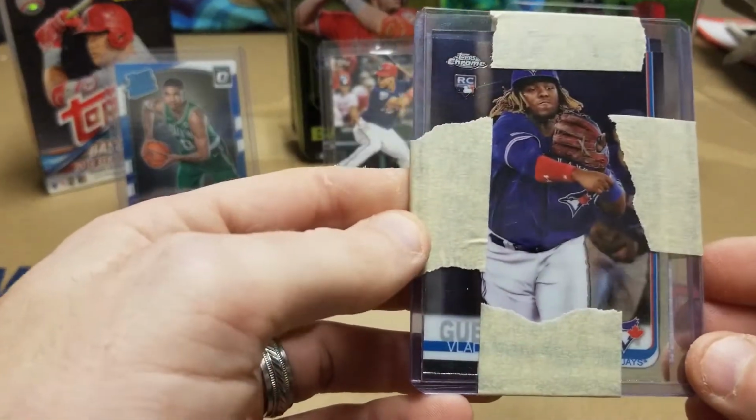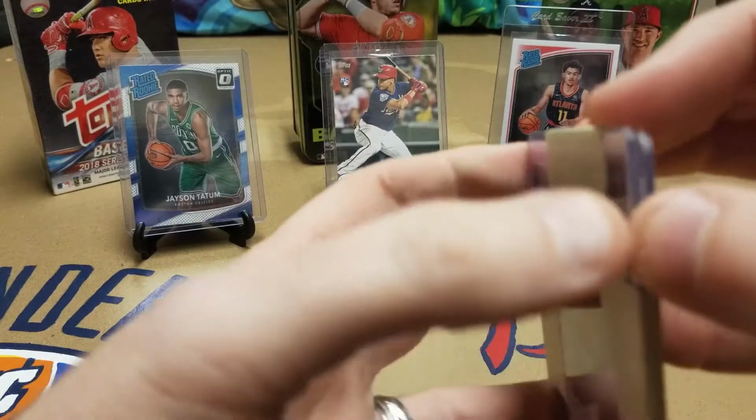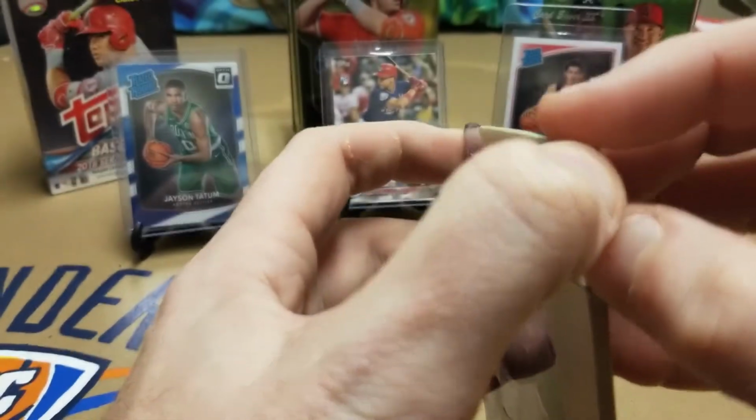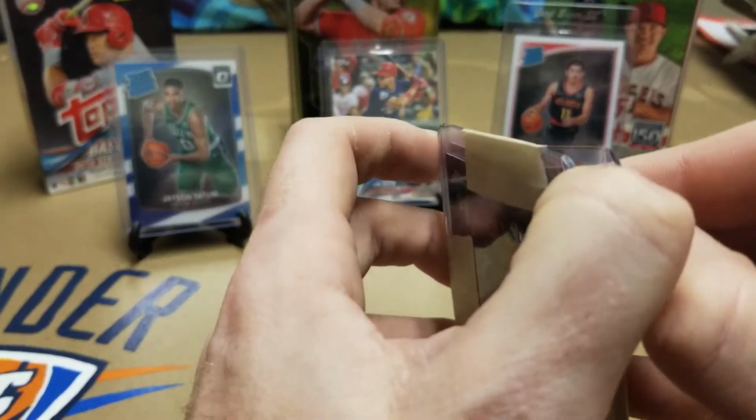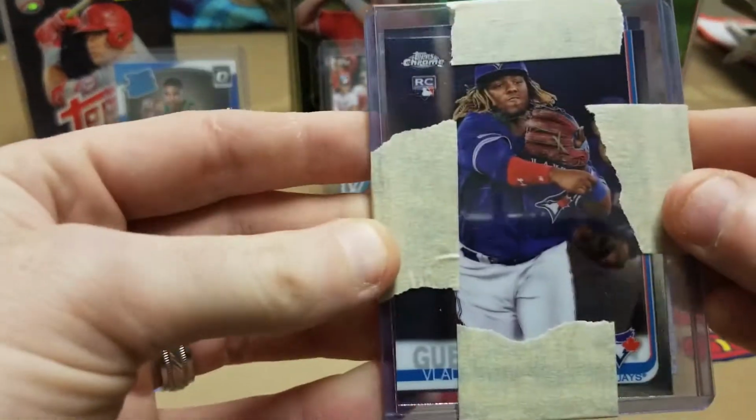Most of these I don't even remember because I've held on to these for about a week or so, and most of them are my brother's that he's picked up, and sometimes he doesn't tell me what he gets, he just surprises me.